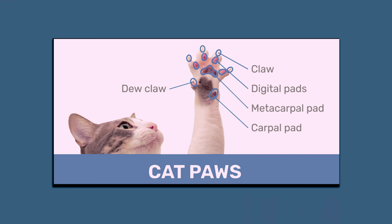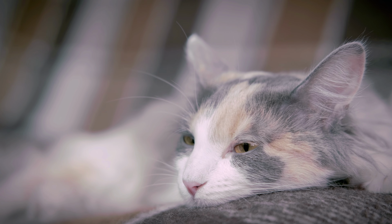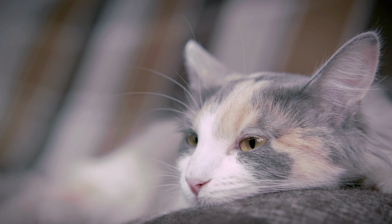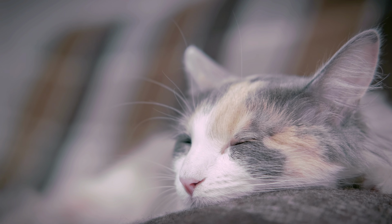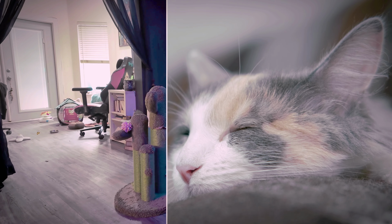They even do it on you when they're kneading because they want to know that this is their mama. So just keep that in mind. They're not doing it to be destructive. But for cats to live peacefully with our furniture and carpeting and walls and doors, we need to find a way to satisfy their needs in a way that spares our belongings.